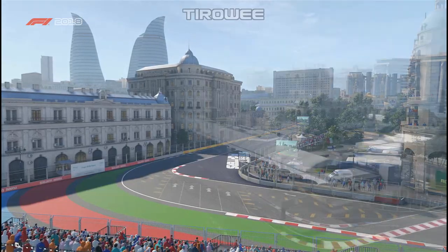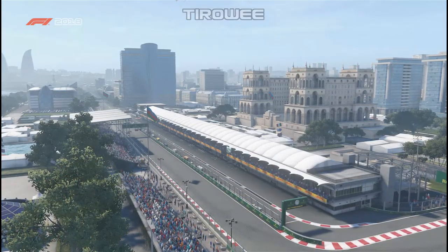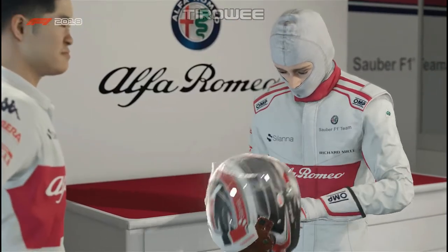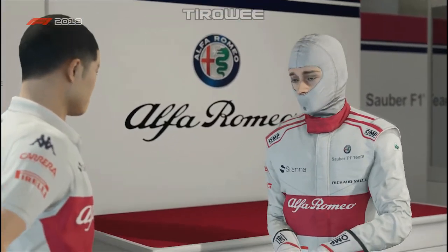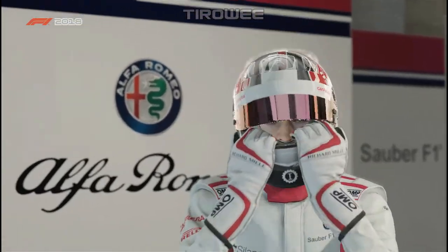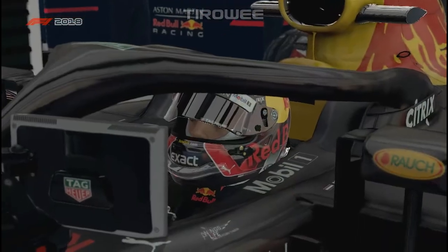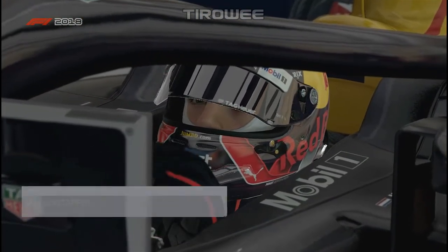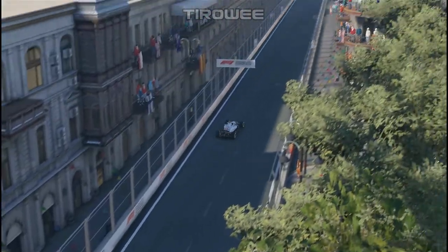Formula 1 returns to the Republic of Azerbaijan for the fourth round of the 2018 season, coming into this round off the back of 3 different winners in the first 3 races from 3 different teams. With a near 2 km long back straight here on the Azerbaijan circuit, notorious for presenting overtaking opportunities, could we see 4 different winners in 4 races come the end of the race on Sunday?